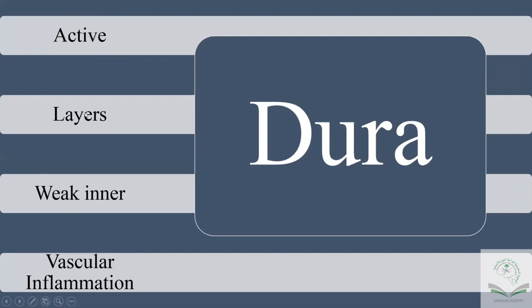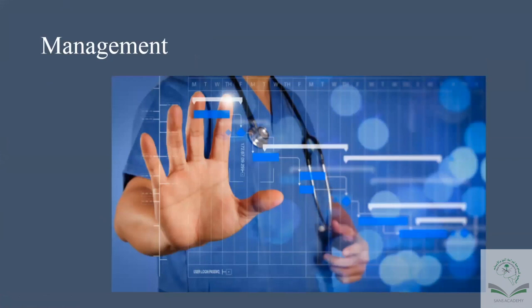It can accumulate and form an abnormal inflammatory capillary network that is very weak, and it can bleed and re-bleed with this inflammation. So with this information, we need to know how to manage. Now, we have trauma and we have non-traumatic pathology or pathophysiology for the underlying chronic subdural collection.